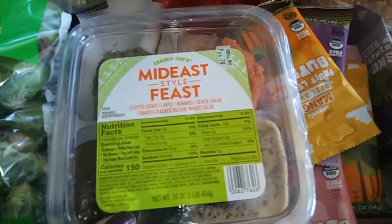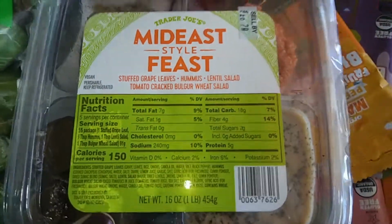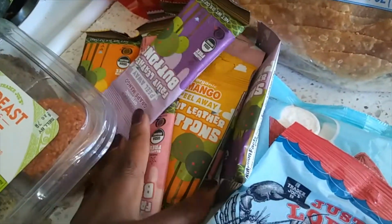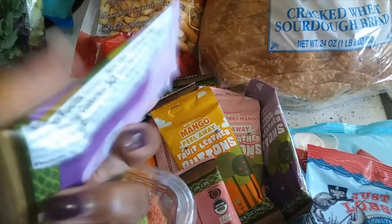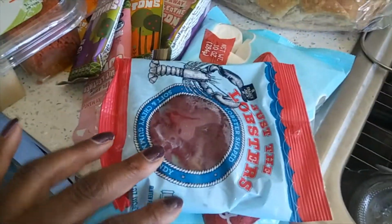Okay, so back over here, I wanted to try, this looked good. Middle East style feast, and the kids love grape leaves. So it's got grape leaves, hummus, lentil salad, and a cracked bulgur wheat salad. Looked really good. And we got some more of these buttons. I enjoy these. The kids enjoyed them too, but I like having those on hand. It's like fruit leathers, but in a circle shape. Very good. Some little treats here.